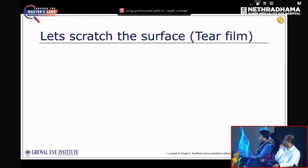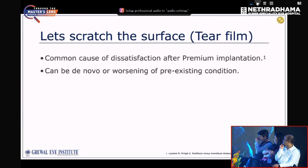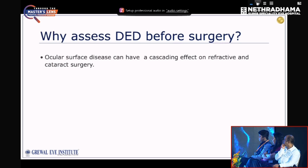Let's first scratch the surface, that is the tear film. It's a common cause of dissatisfaction after premium implantation. It can start, or it can be a worsening of a pre-existing condition, and we know that worsening occurs due to screen use, especially with premium IOLs. So it's important to document and test the signs of dry eye syndrome before the surgery, both for prediction, deciding on the premium lens, and also for managing it before we do the surgery on these patients.